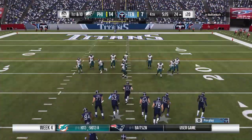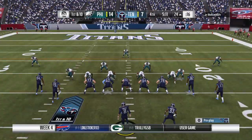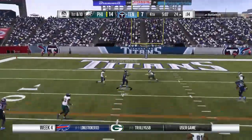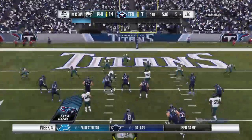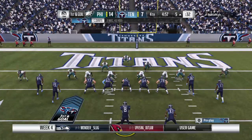The drive continues as they search for a tying touchdown. Here's 1st and 10. A first down throw for Mariota. His throw caught right around the 6. And able to get him down, but he does reach the 5. The Titans efficient passing on this drive. There's another first down.